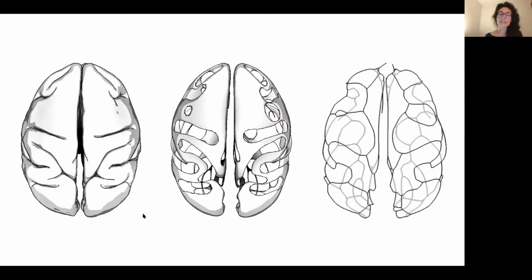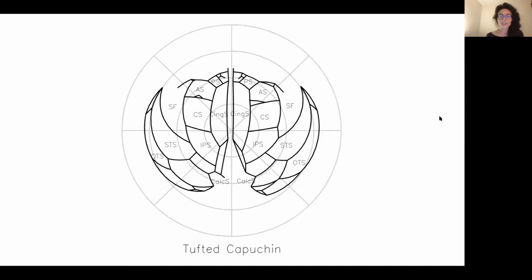So we derived a method to quantify similarity of folding patterns between brains. We start from the 3D surface reconstruction, we remove all the sulci, and then we shrink this gyral gruyère into a wireframe, which we can then flatten into a graph. So here we see the fold graph of a tufted capuchin, where the edges are the gyri, the nodes are where the gyri fuse, and the holes are the sulci, and we annotated them for better orientation.